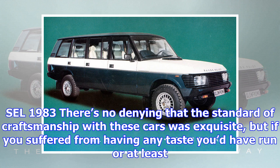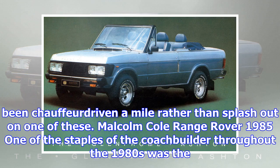Chameleon 1000 Cell, 1983. There's no denying that the standard of craftsmanship with these cars was exquisite, but if you suffered from having any taste, you'd have run, or at least been chauffeur-driven, a mile rather than splash out on one of these.